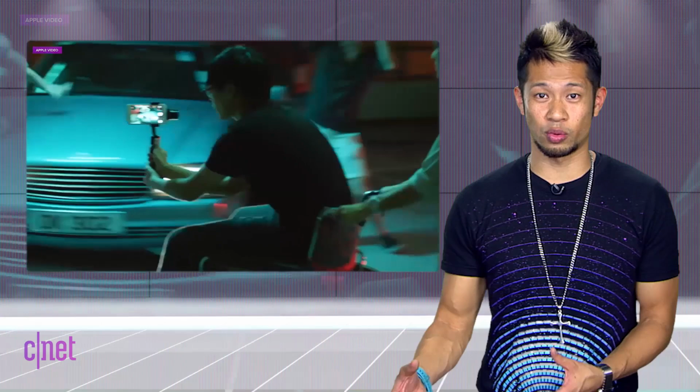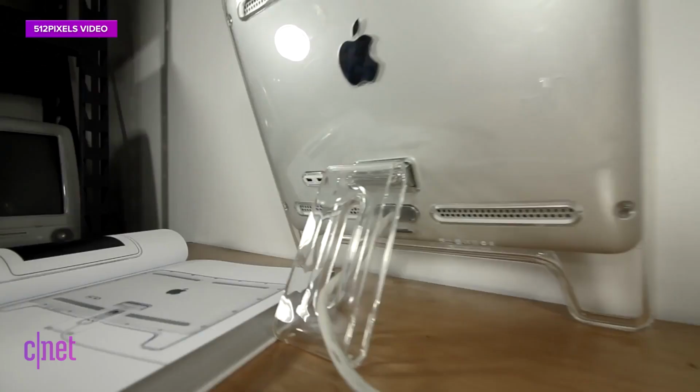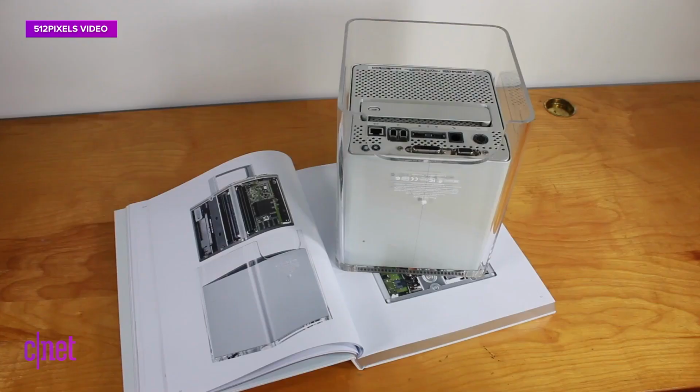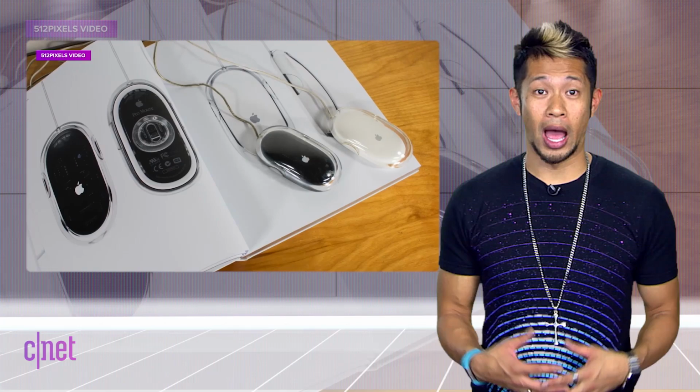And just a fun video we're checking out. We've already ripped on the Apple book enough, and yes, I know it is still pretty. But 512 Pixels blogger Stephen Hackett created this fun video with some of the actual products side by side with the book, and I liked it. So I'm telling you about it so you can watch it.